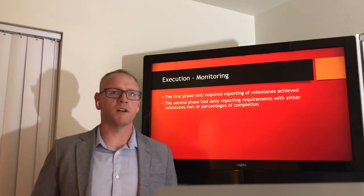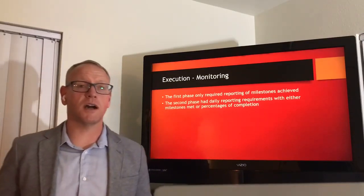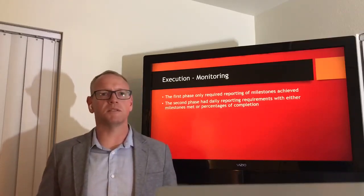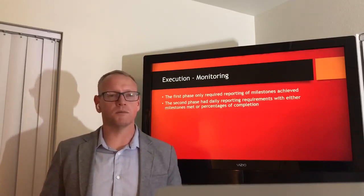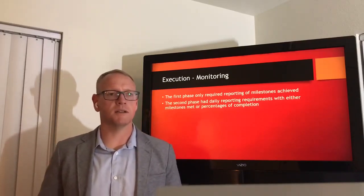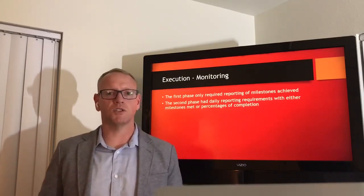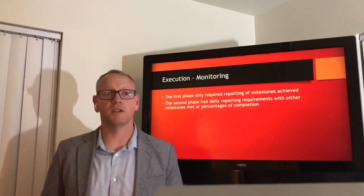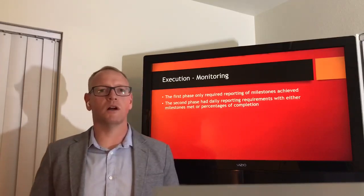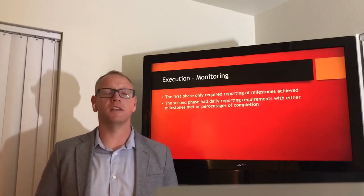So in our project monitoring, we actually did have some requirements where the first phase was to require reporting of the milestones accomplished. So once they had all the reports and personnel reassignments ready to go, they were to report up to myself that, hey, we're ready for this to happen during the next phase of the project. That second phase had daily reporting requirements in order to maintain progress and to ensure that we were going to accomplish it within the 1 week freeze, or if we were going to have to request some more time to prevent from running over, and we would have had to have made all the equipment owners aware of what we needed to facilitate that.